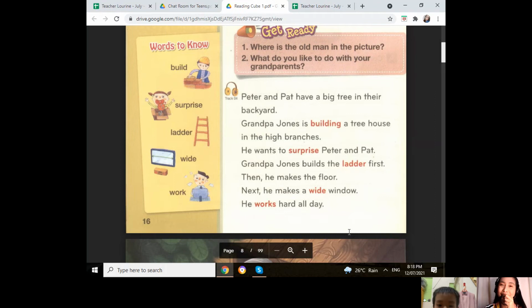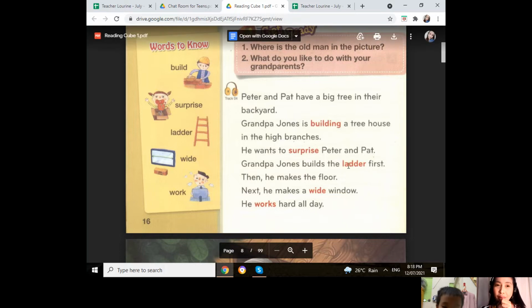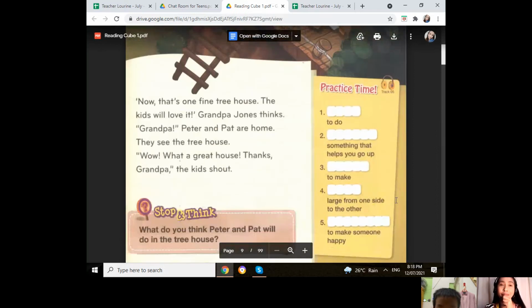Peter and Pat have a big tree in their backyard. Grandpa Jones is building a tree house in the high branches. He wants to surprise Peter and Pat. Grandpa Jones builds the ladder first. Then he makes the floor. Next, he makes a white window. He works hard all day. Okay. Now, that's one fine tree house. The kids will love it.